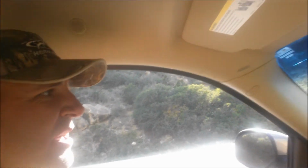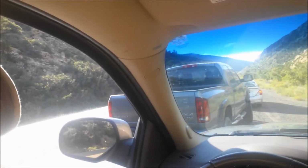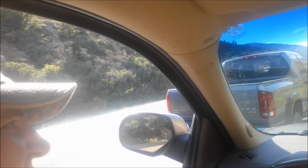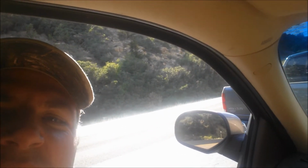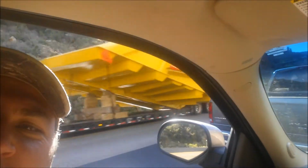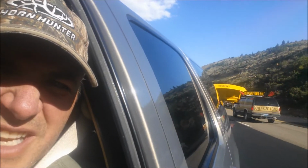Massive caterpillar beds. Is there two of them? Here comes another one. Let's see if we can get you a good view of this baby. Look at this thing coming down the road here. They're so stinking big, they're taking up like 2.5 lanes. They're massive, I couldn't believe it. Anyways, we're back on the road now, so here we go.